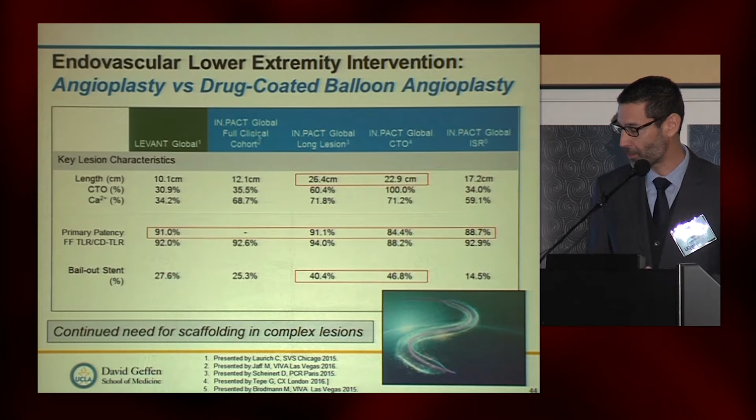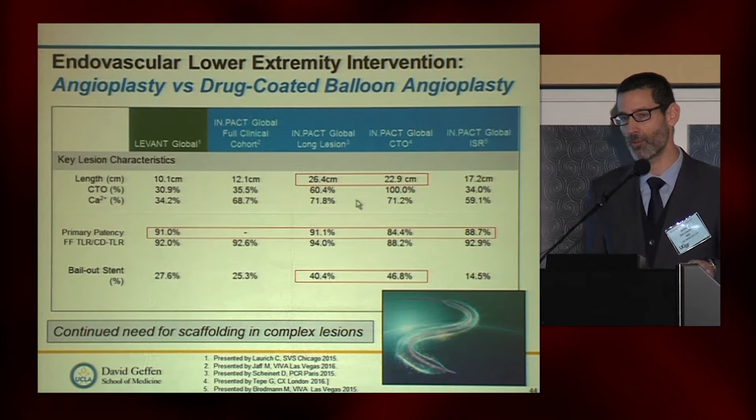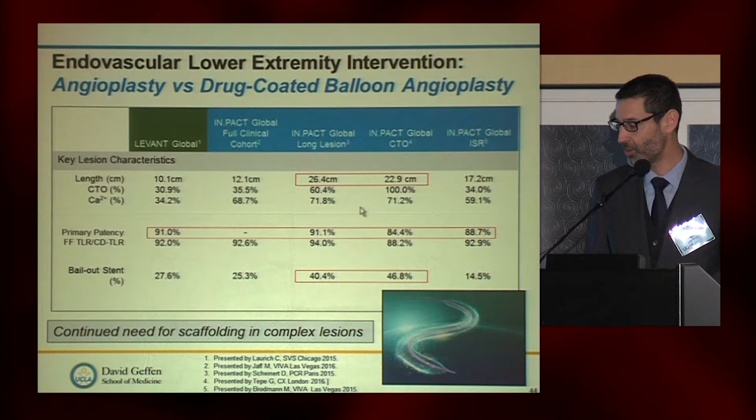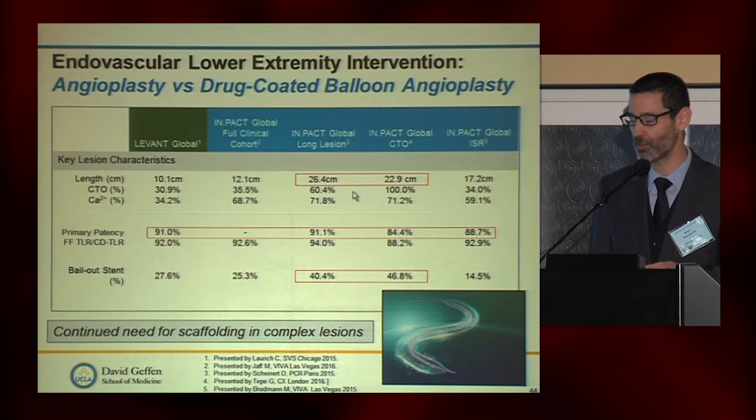This is probably borne out pretty well in the IMPACT Global registry. So this is a more real-world, non-randomized registry after the IMPACT SFA trial. And this basically is a large study that mostly does not include core lab adjudicated endpoints, but there are 3 imaging cohorts which did actually look at every patient and ran them through a core lab. And included in those are the long lesion cohort, the CTO cohort, and the ISR cohort.